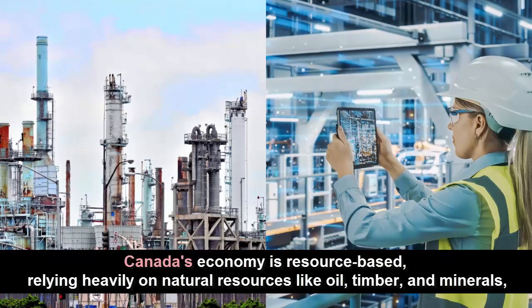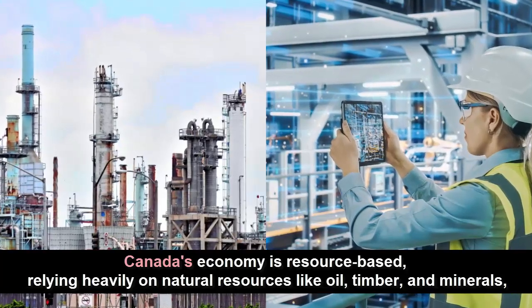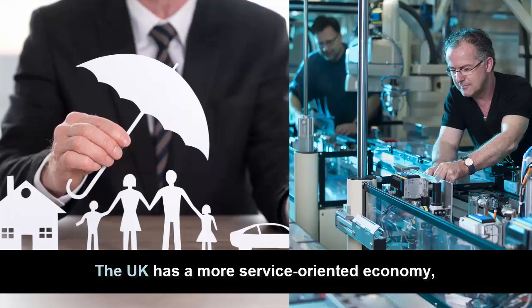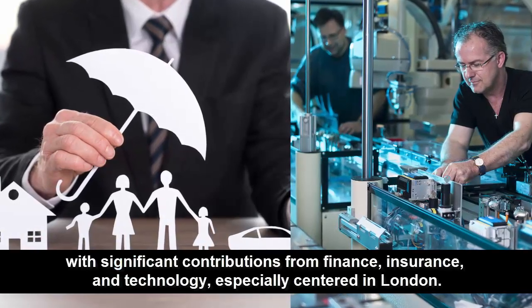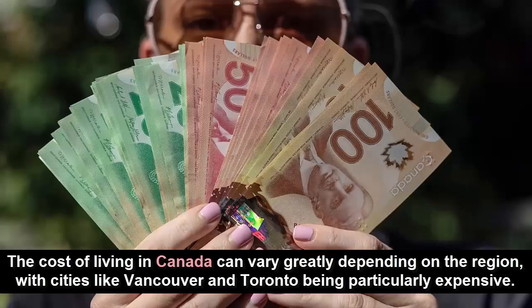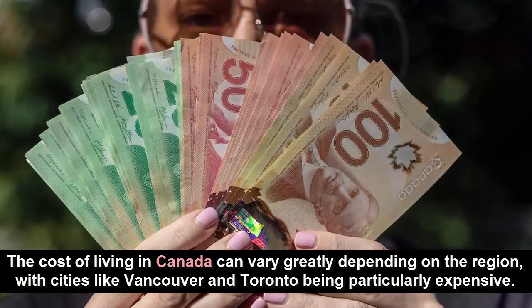Economy. Canada's economy is resource-based, relying heavily on natural resources like oil, timber, and minerals, alongside a strong manufacturing and technology sector. The UK has a more service-oriented economy, with significant contributions from finance, insurance, and technology, especially centered in London.